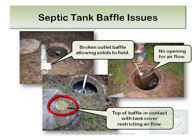Notice the ring impression left on the bottom of the tank cover in the lower left picture, indicating it is in direct contact with the top of the T, which of course will eliminate the possibility of airflow. We've seen these kinds of problems contribute to field suffocation.